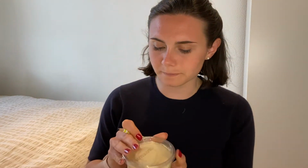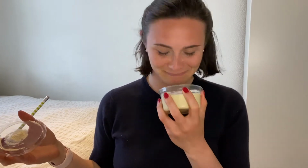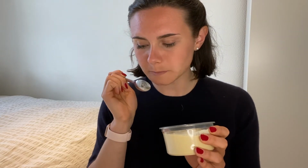Okay, so first of all, do I want to say what this smells like? It's a little off-putting, I will say that. It smells like dog food, cat food, pet food, which is not a great start, but it's okay. Okay, so let's grab our little spoon. First of all, this is the Tesco hummus.